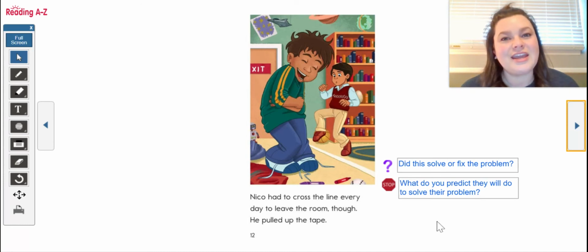So I want you to think, did Nico solve the problem by putting tape down the middle of the room? I want you to pause the video and turn and talk with a parent or sibling about if this solved or fixed the problem. No, it did not solve or fix the problem. They still had the problem because Nico had to cross the line to get out of the room.